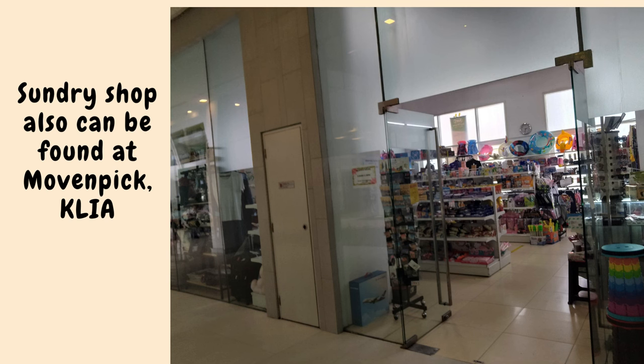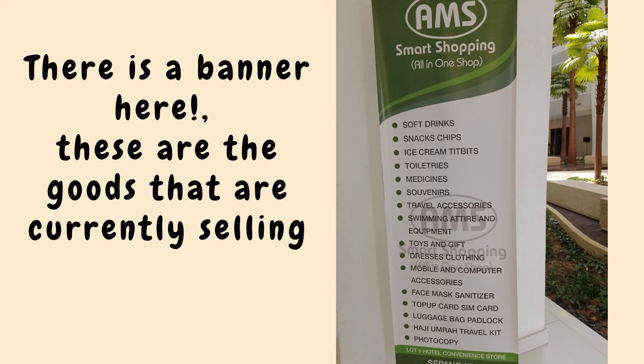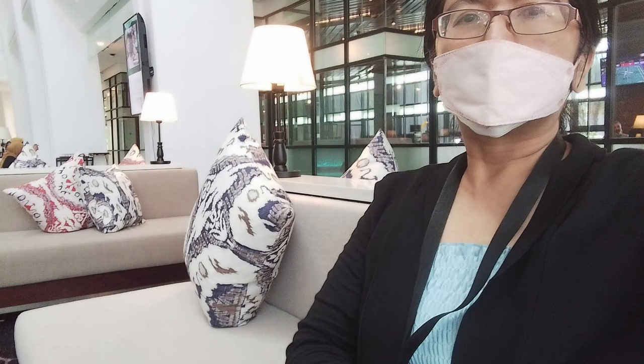A sundry shop can also be found at the Movenpick KLIA, so you don't have to worry if you've forgotten your toothbrush, soap, and swimming wear, etc. Yeah, there is a banner here. This is the goods that are currently selling. I can see. Wow, do you see that?